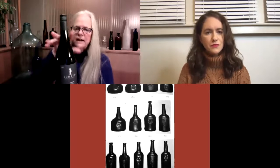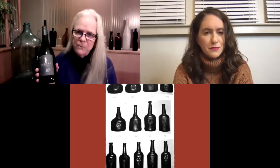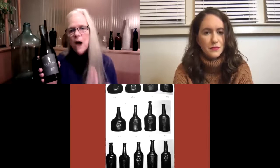And this is a Burgundy bottle. This, again, a little bit more squat, has definitely no shoulders. Since this is from the Burgundy region, the kinds of wines that would be in this would traditionally be the varieties that are grown in that region, which were Chardonnay and Pinot Noir.